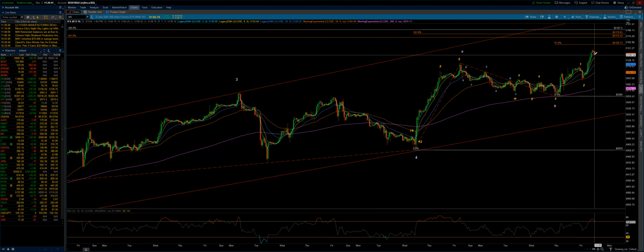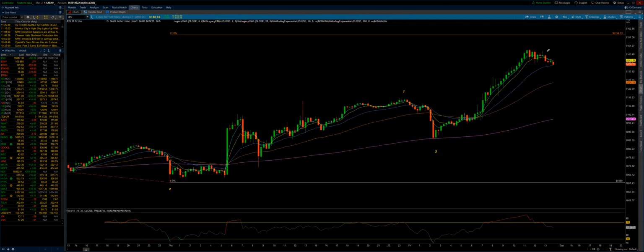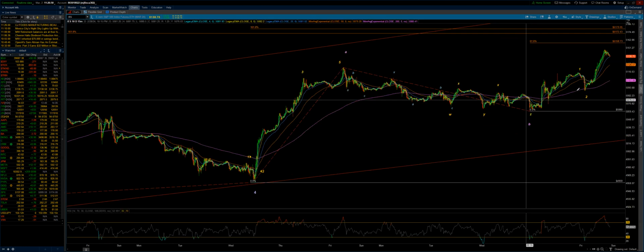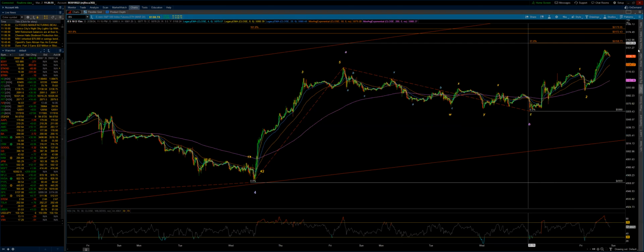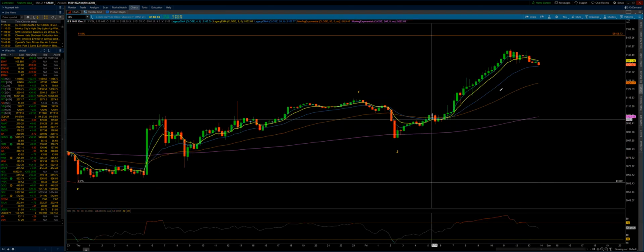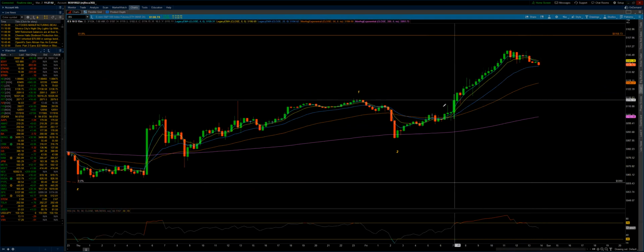Now, where are we in this third wave? I believe that this is within wave 3, and again, I've got to come down to that 15-minute chart. I can only really count 3 waves up, and we likely are going to have this 1, 2, 3. This is a small 4, and we should have one more rally up.